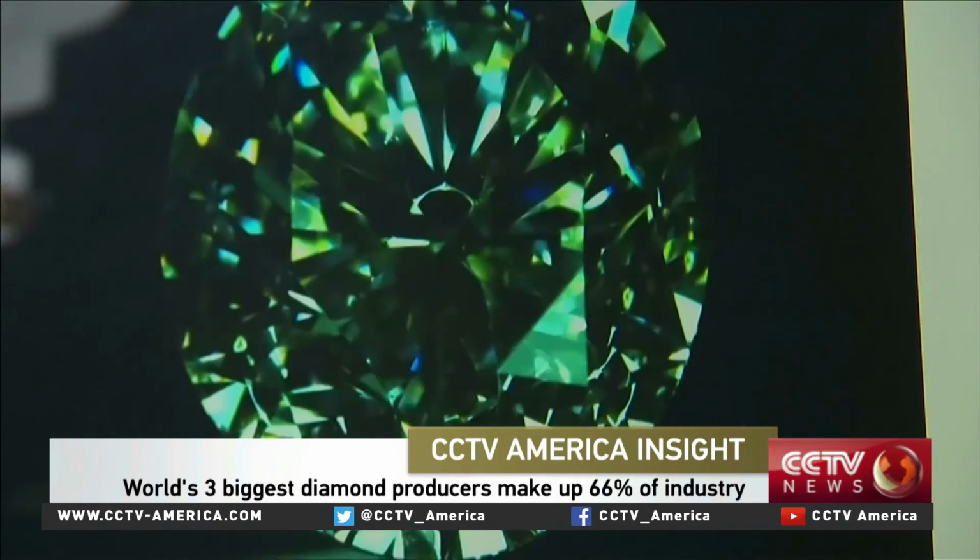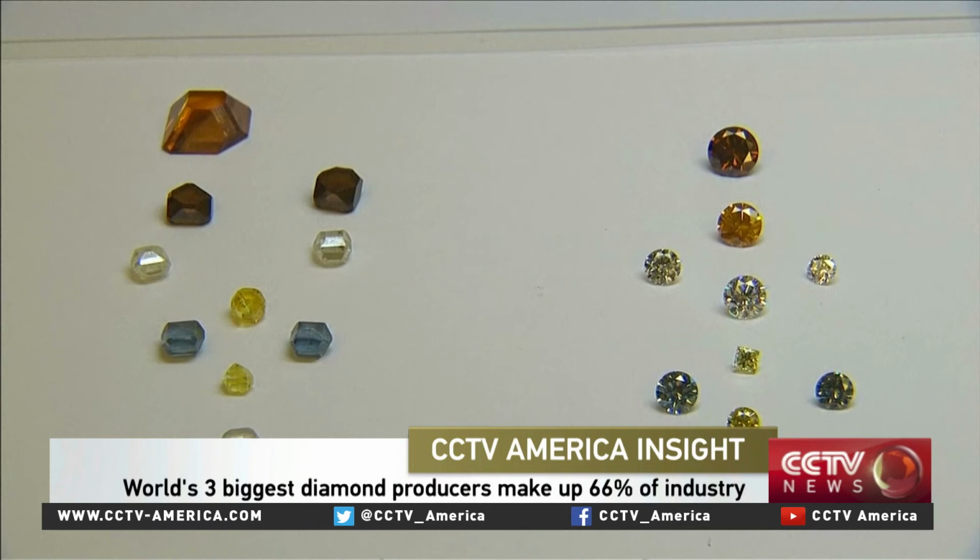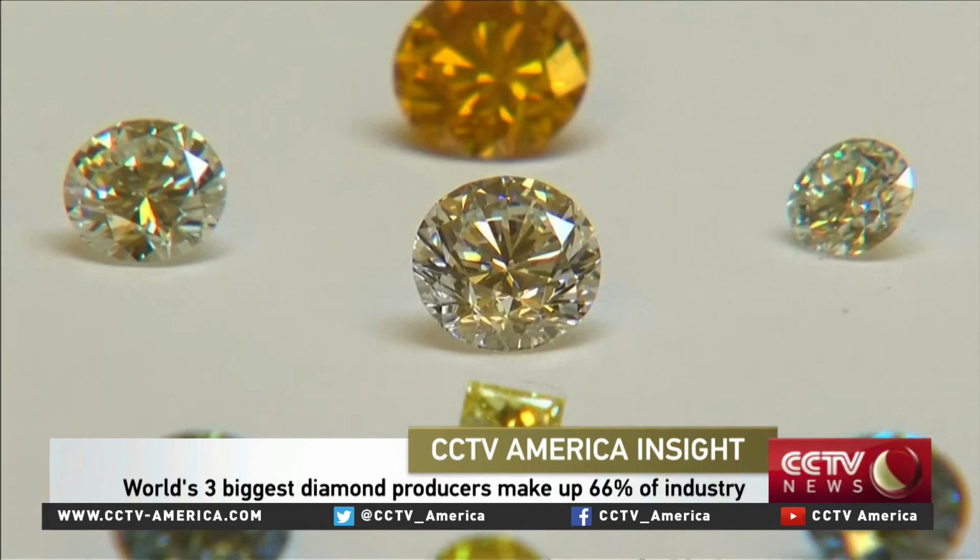Yep, they just aren't as romantic, let's face it. The world has produced as many diamonds in the past 20 years as it did in the 2,000 years prior. So how can the industry ensure that gemstone mining is sustainable and that it will be here for generations to come?